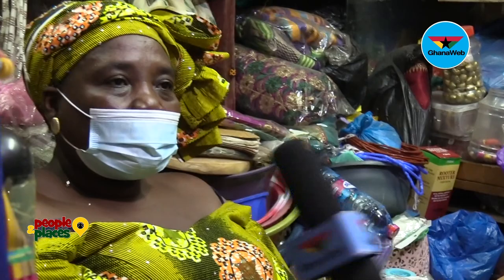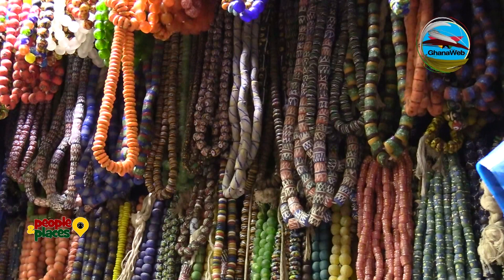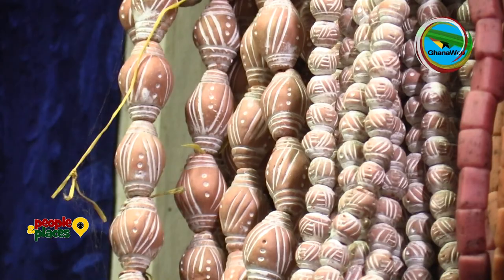So can you take us through your shop? It's quite a big shop. Which kinds of beads do you have here? Okay, I have the Krobo beads, and I have the Nigerian type of beads. The Krobo bead, that is the Ghanaian one. We have assorted Ghanaian beads.